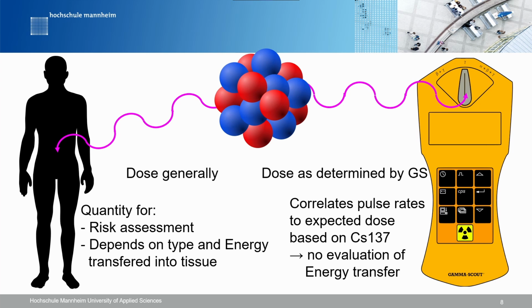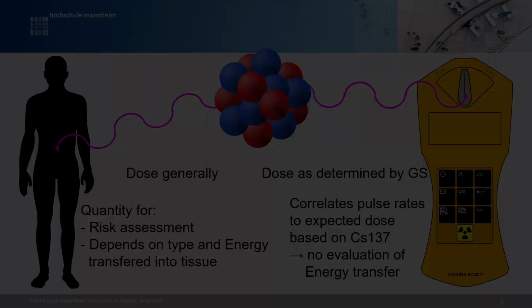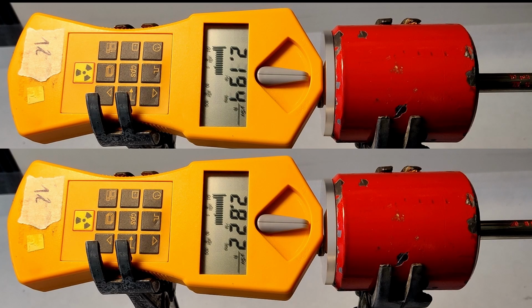One can calibrate for one particular radionuclide or for a certain type of dose called HP10, which is used nowadays in radiation protection. The difference is that the latter assumes a uniform effectiveness of the detector for gamma rays of all energies. This, however, is not the case for an end-window GM tube. Therefore, for the Gamma Scout, a calibration is provided for the gamma radiation emitted by cesium-137.